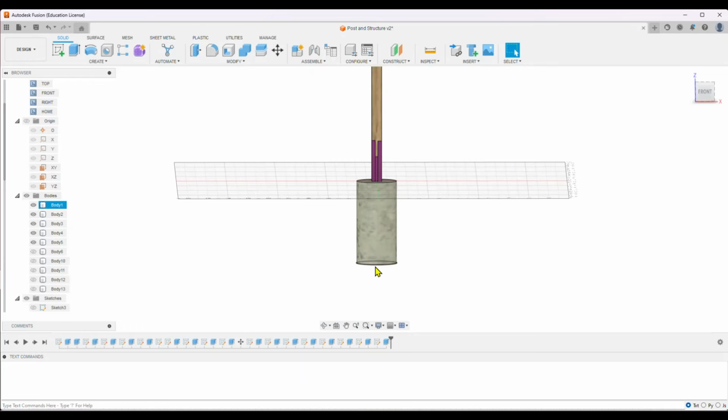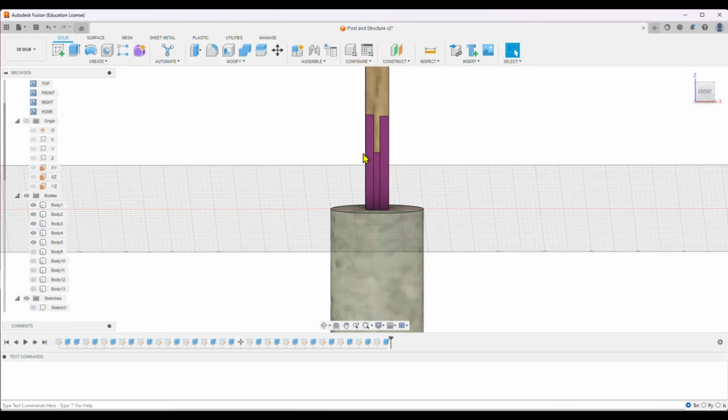So the thought on this is that we're going to disconnect the post from the outside wall. We're going to cut it right across here, like that, once all the gravel's out. Then we're going to tilt this guy over, and we're going to pull this out of the ground.